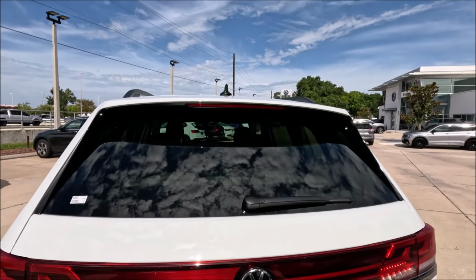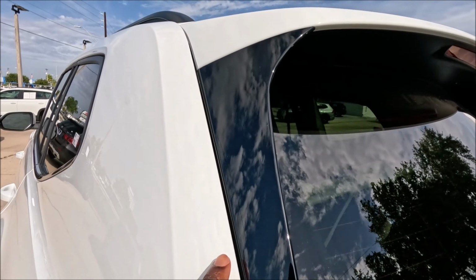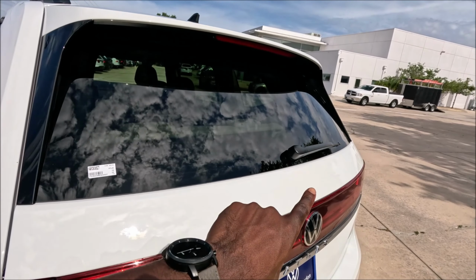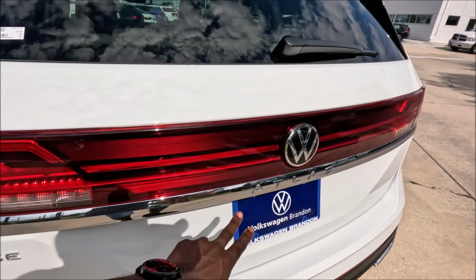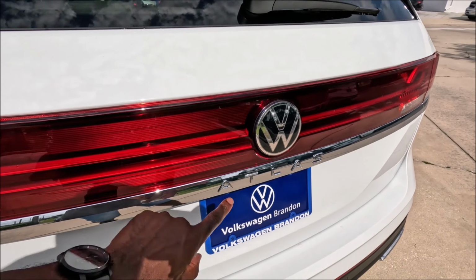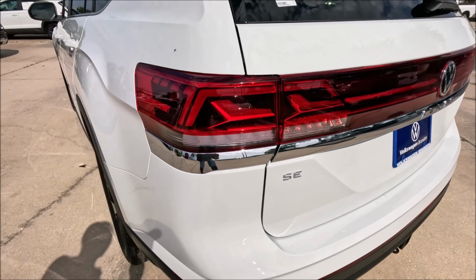You have the third brake light right here and the spoiler, and then you have the black side blades as well with the rear wiper. But man, that piece is just it. With the chrome here in Atlas flavor, you also have the VW logo there, and then you have the SE badging right here to the left hand side.